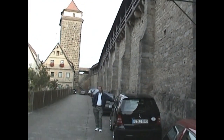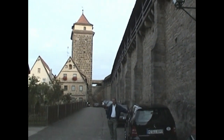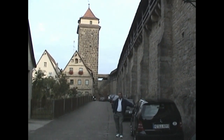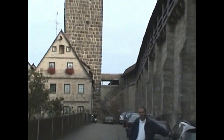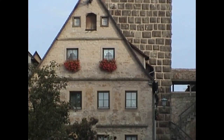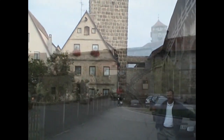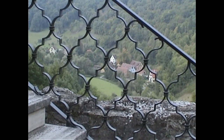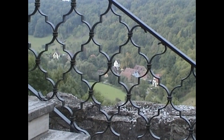get a shot of where we parked our car right next to the old wall, with the walkway up on top and the tower in the background, numerous towers along, and this lovely stone house with the window flowers and everything. Just really pretty. Just a beautiful view.